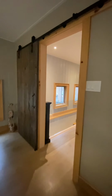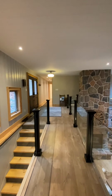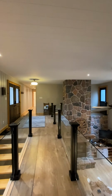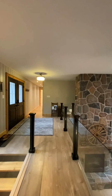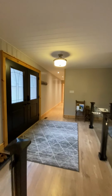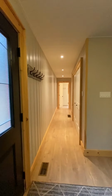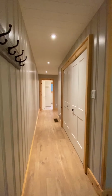Coming out of the family room, I'll just take it slowly here. There's your formal double doors on the left, and over on the right hand side, I will take you out to see the deck there afterward. First, we're going to head down the hall here, where I want to highlight a fabulous sized closet and accessory hooks here on the left.